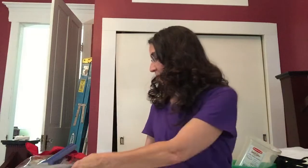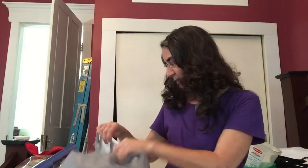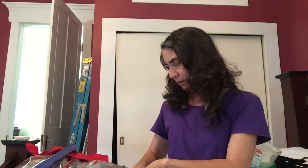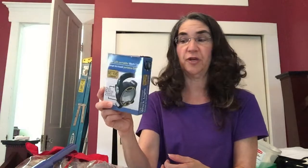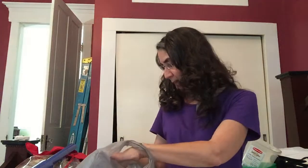Now, let's see what else is in here. Oh yeah, this is a magazine. It was a catalog somebody had given me, and this was in case I want to give my mom something out of here. This stuff's very expensive, so I don't know that I would actually use it. Oh, I can throw this away. This was one of the work lights I got at Dollar Tree that I showed, and it's one of those lights you can just put some batteries in and use for emergencies. So I don't need that box. I'm just gonna throw that away.